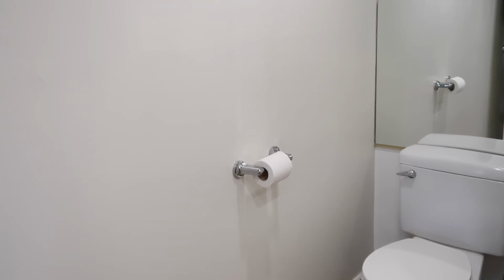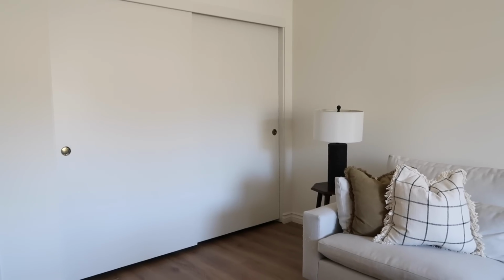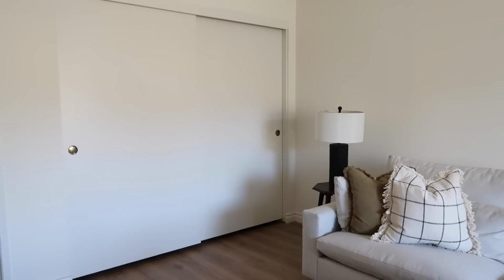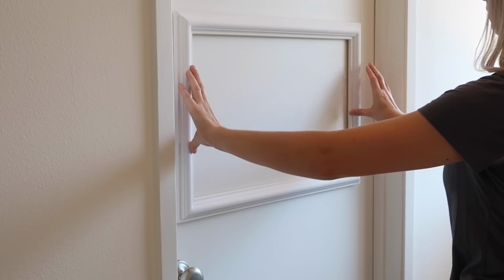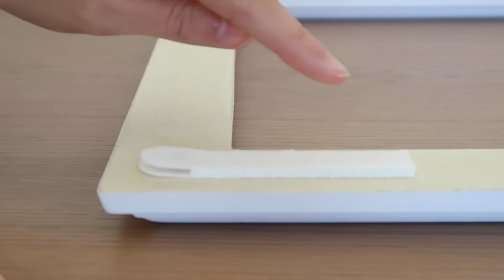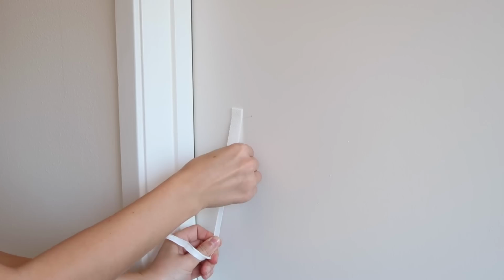Now, when it comes to the walls of your rental, you may not be as limited as you think. There are so many things that you can do to really transform your space drastically, and the one thing that I think would make the biggest impact is picture frame molding. This is actually pre-assembled, pre-made picture frame molding that's super lightweight and you can stick it right onto your wall. As long as you have a little adhesive strip that you can gently remove after, you can get picture frame molding up on your wall.